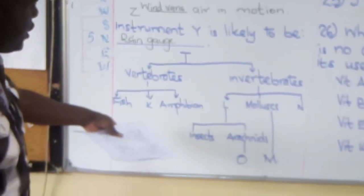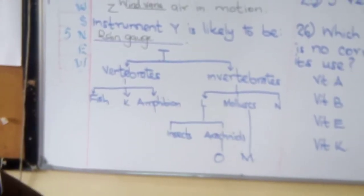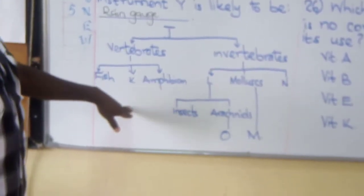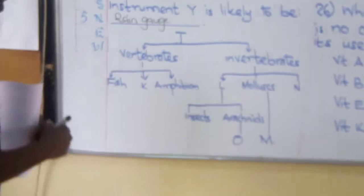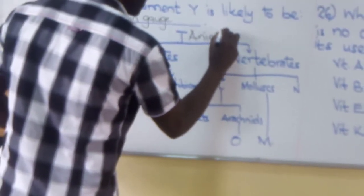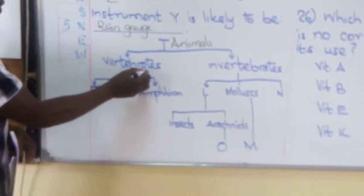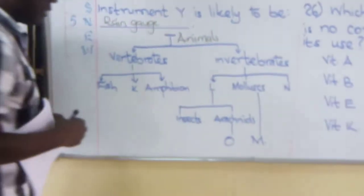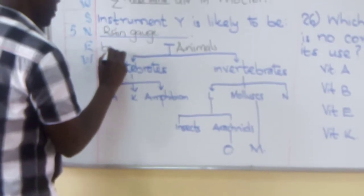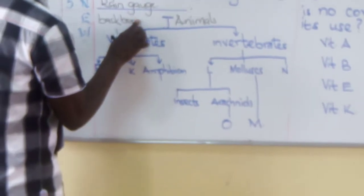Let's come to this chart. There's a chart here of classification of animals. Before we go to question number 23, which will be very easy after we study this chart, J stands for animals. Animals are classified into two groups, the vertebrates and the invertebrates. The vertebrates have a backbone.